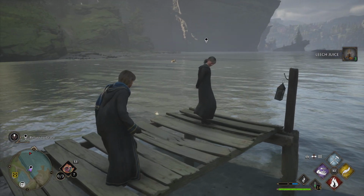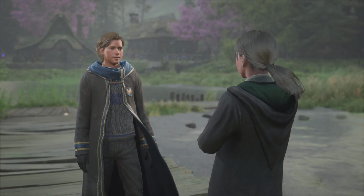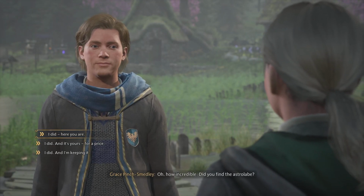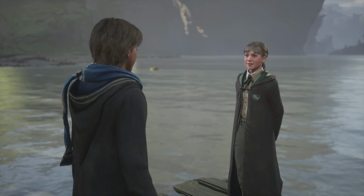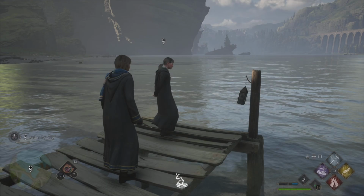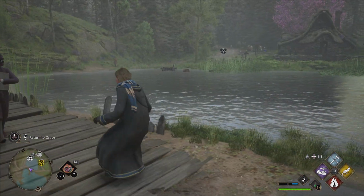I trust you didn't find the dive too terribly difficult. Hello, Grace. I followed your bearings on a dive in the Black Lake. Oh, how incredible! Did you find the astrolabe? I did. I hope it makes your father happy. It will. I can't wait to see his face. Thank you so much for doing this for me, and for my family. You do well to keep an eye out for more spots to dive. A diver of your caliber is certain to find all sorts of things down there. Thank you again. And I do hope you keep diving. You certainly have a knack for finding treasure.